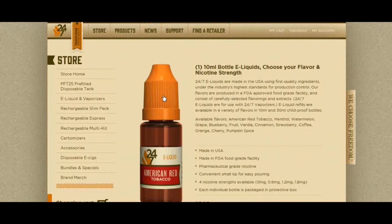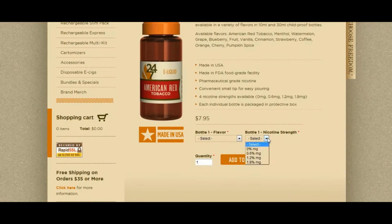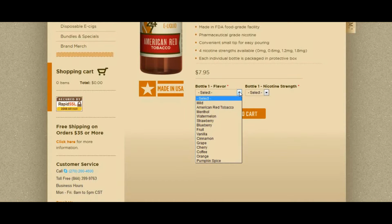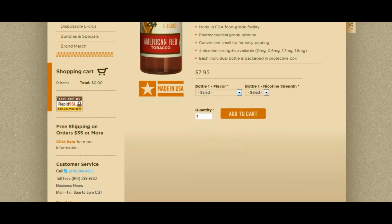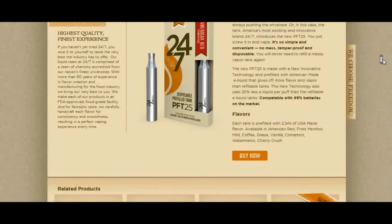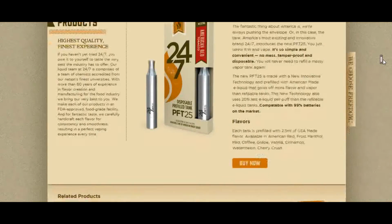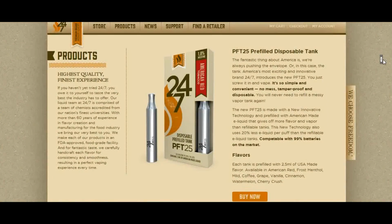Now you can get e-liquid in mixed strengths of 0, 6, 12, and 18 milligrams. They have a diverse selection of flavors to choose from: Mild, American Red, menthol, watermelon, strawberry, blueberry, fruit, vanilla, cinnamon, grape, cherry, coffee, orange, and pumpkin spice. Their PFT flavors are American Red, Frost Menthol, Mild, Coffee, Grape, Vanilla, Cinnamon, Watermelon, and Cherry Crush. The mixed strengths on these come in 12 or 18 milligrams.